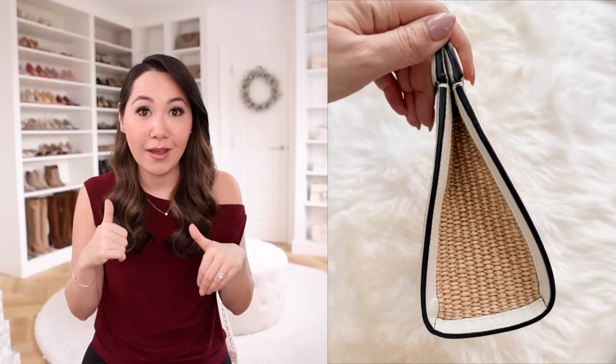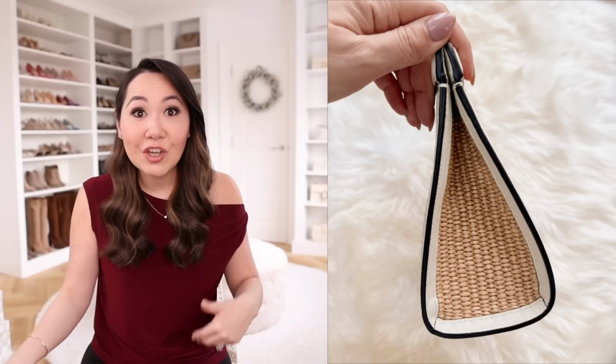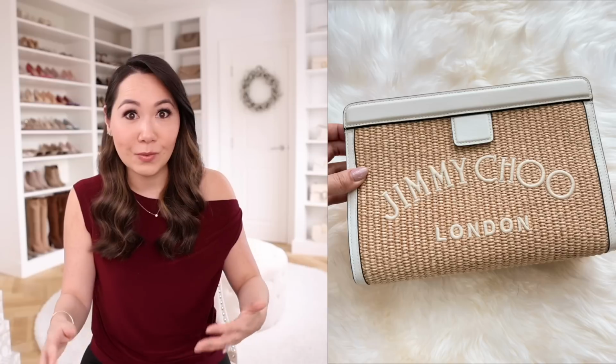This bag, so cute, nice size as well, because it does fit in a ton of items. Has that beautiful raffia, has the leather trim, but I just could not carry it and manage it with Leo in my arms. I was constantly carrying him. When I first took this on a holiday, he wasn't walking yet, so I was always carrying him.